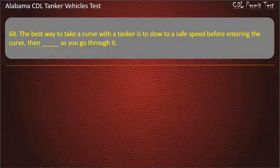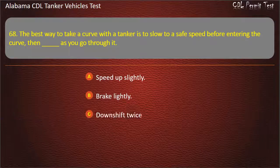Question 68. The best way to take a curve with a tanker is to slow to a safe speed before entering the curve. Then, as you go through it, speed up slightly. Brake lightly. Downshift twice. Answer. Speed up slightly.